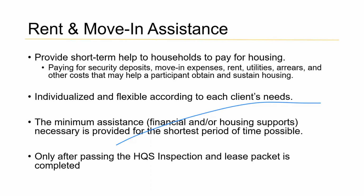And then it's also individualized and flexible according to each client's needs. The minimum assistance is financial and housing supports necessary to be provided for the shortest period of time possible. We want to stabilize them. We want to get them on their feet, but it's also knowing when to discharge. It's not meant to be a long-term type of assistance. We're seeing that they have the tools that they need. We're giving them the support that they need. And then we're going to move towards discharge because we think they are in a position that they're able to sustain their housing.